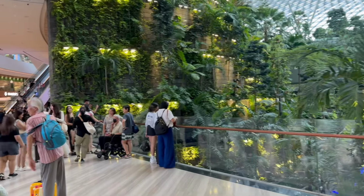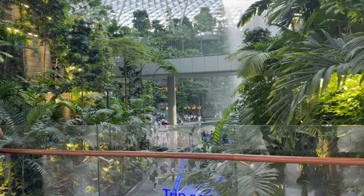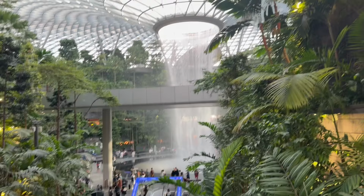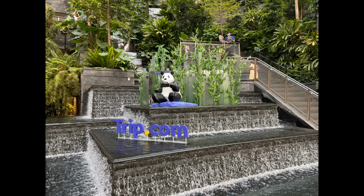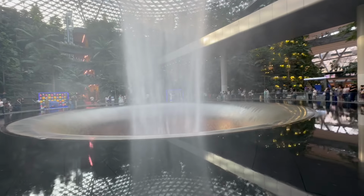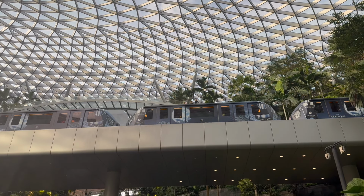Gotta say, walking around this airport just reminds me of being at like High Point Shopping Centre. Apart from the fact that there is a waterfall in the middle of the airport. I know. It feels super cool here. There's even a little train up here that takes you to Terminal 2.